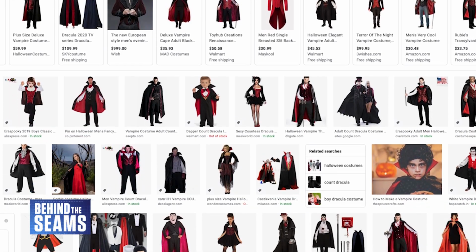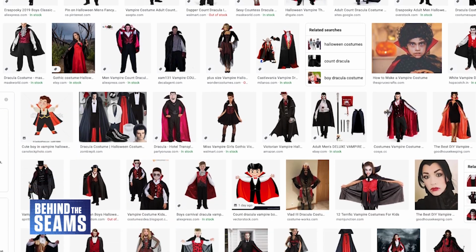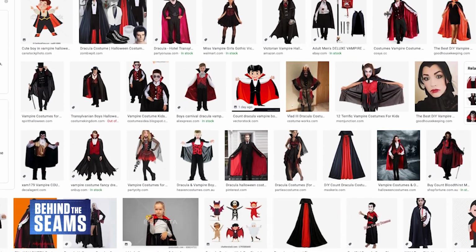So why does Dracula's most iconic costume involve a dramatic, red-lined cape?